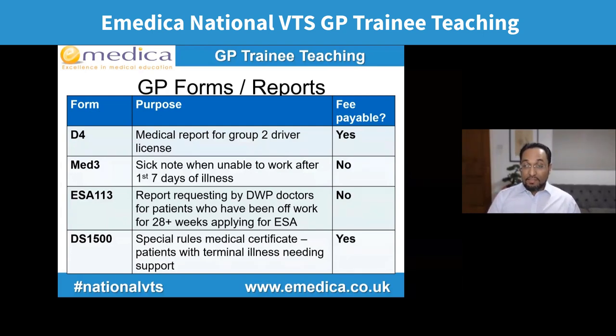Med 3 is the standard sick note, which you can give to someone who's been off work for at least 7 days. It's not valid in the first 7 days of an illness. After that, you could sign them off on a Med 3. That's the normal sick note, okay? Statement of fitness to work, Med 3, it says in the corner. There's no fee payable. That's what we call a contractual or statutory form.